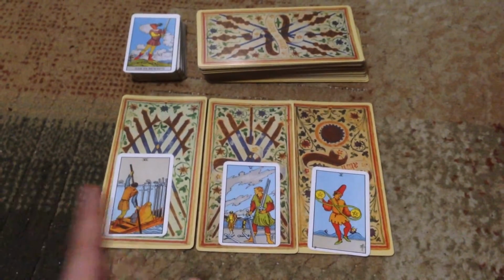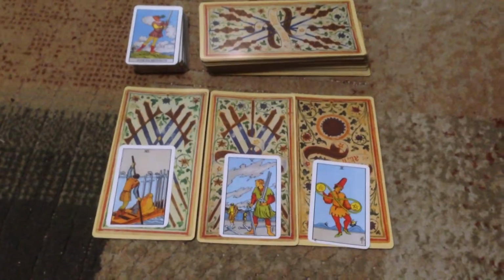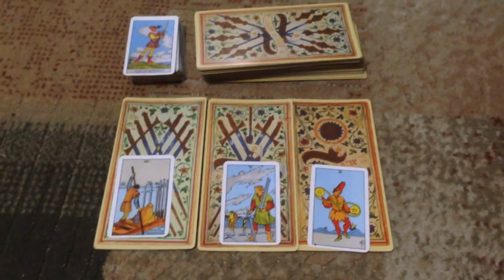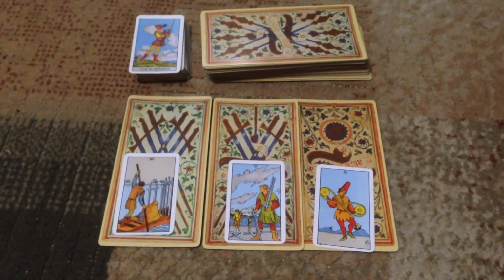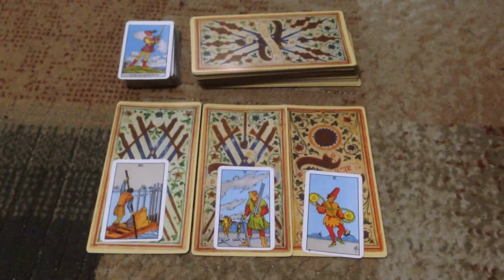And I also believe that this limitation of the picture cards is, again, for the beginner who is just learning the meanings, and also who is learning how to incorporate not only the traditional meanings of the tarot, but also his intuition, his inner feeling, and his personal interpretation of the cards.